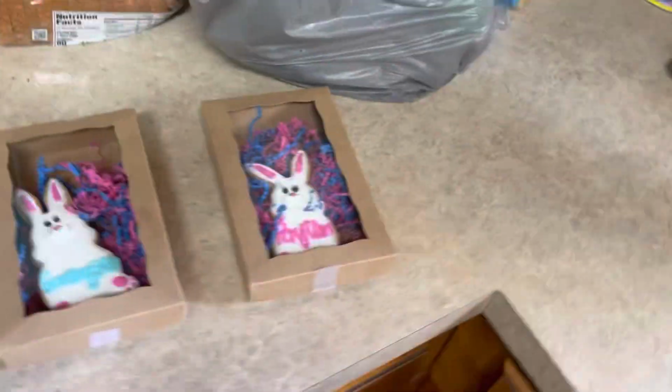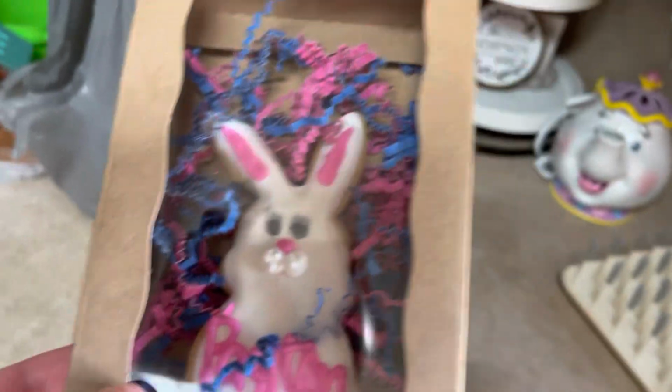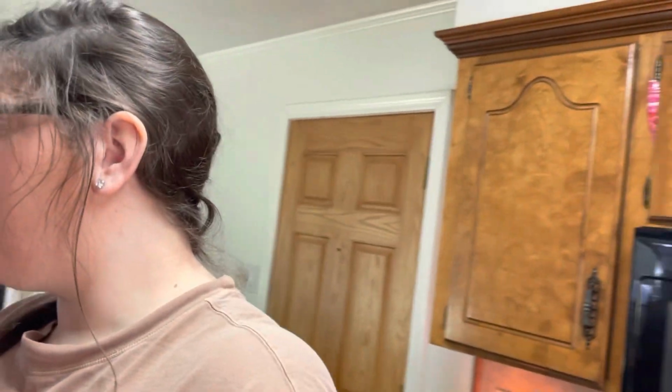So, yeah, these cookies are just so cute. I'm going to put it in her little Easter basket, and the Easter bunny is going to bring her this. So, yeah, very cute. I've been needing to hide them because she wants it right then. So, yeah. I am slowly, I got the dishwasher running. Still need to wait for the dishwasher to get done to do all that.